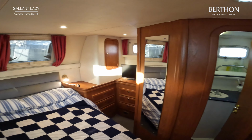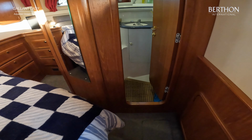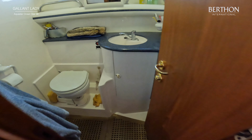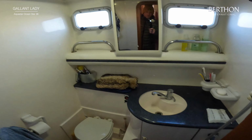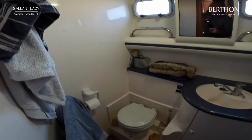And the heads compartment is set just in the port forward quarter of this cabin. So nicely inlaid inset basin, again a shower in here and a loo with teak grating.